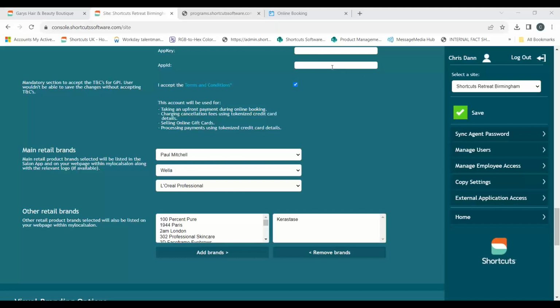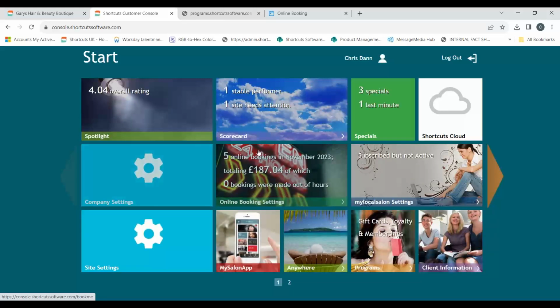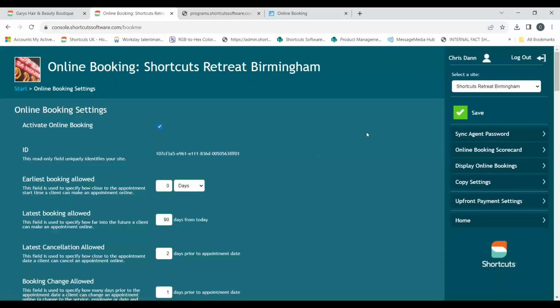There is usually a blue button that says Connect to Stripe, which you can do through there if you wish to. If you've not already set one up, we can run through and potentially assist you with setting that up. But all you need to do is connect your Stripe account just there. Or you can also do so by going into online booking settings in the center of the screen as well. And on the right-hand side, you will have an option that says upfront payment settings.